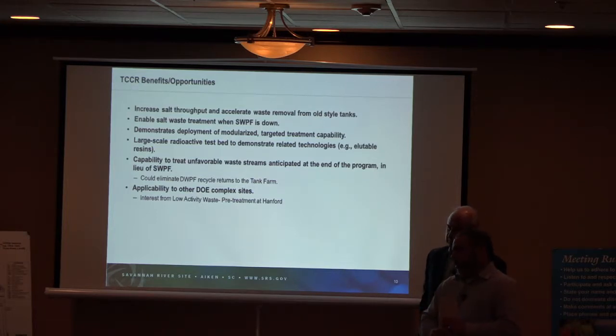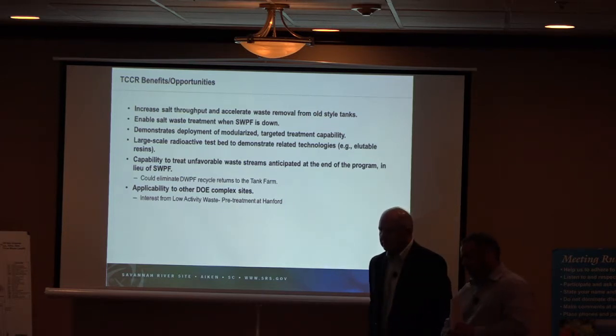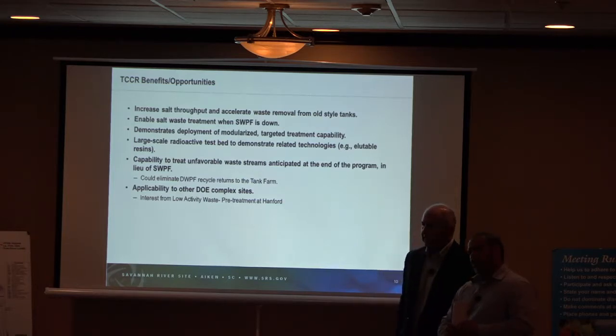Okay, I understand that, you know, you're going to do the evaluation and do the economics following the evaluation, but I would think that there was some kind of projected or forecasted savings for DOE to look at to say, yeah, we want to spend this 25 million.